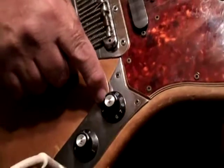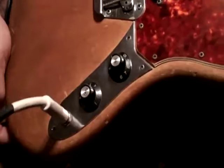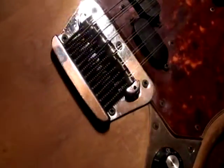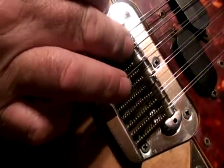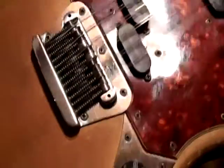These are original knobs. They're not amp knobs. These are the original knobs, and you'll see when you look on Wikipedia, when you see the picture. And look how good condition that bridge is in. So each string has its own saddle, so it can be adjusted.